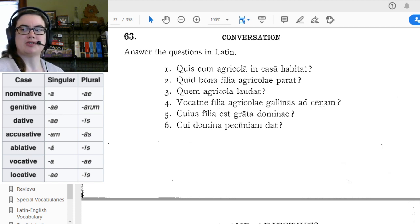After we read through these questions and try to remind ourselves about some basic things, then we will go to the next two sections where we will learn a little bit more about adjectives, and then the second declension, or the O declension, another group of nouns that has its own set of endings. So this set is only for the A declension, or the first declension. All right, so let's just read some questions. Get used to some Latin here.